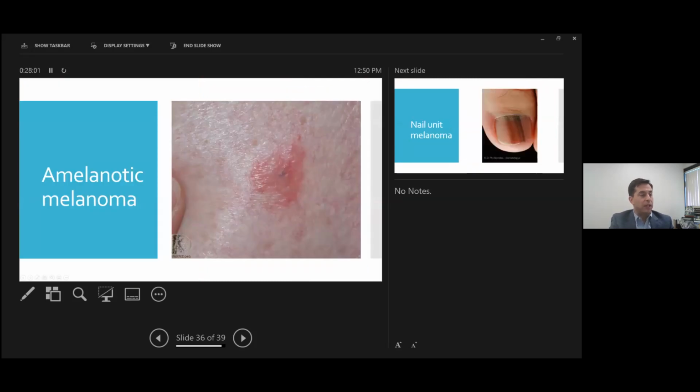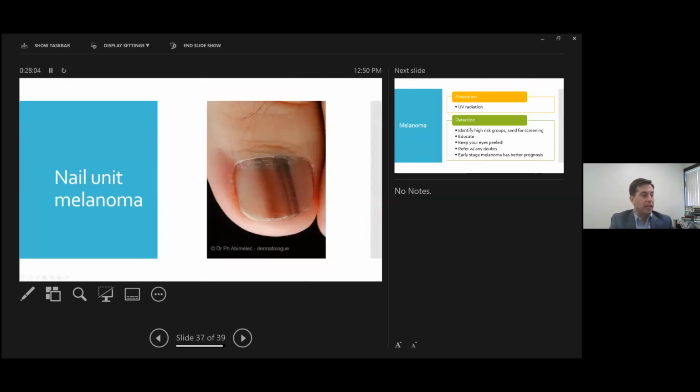Again, I mentioned the amelanotic melanoma, so you have to be kind of aware of that. And certainly patients with bands in their nails, especially when they have multiple shades in them or they're wider than 3 millimeters, or probably over age 50 at onset, that's something that needs to get looked at too.